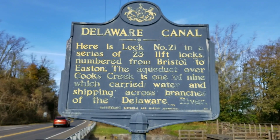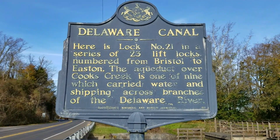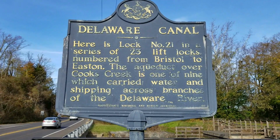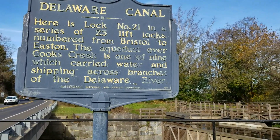Alright, so based on the sign here, this is going over Cook's Creek that the canal passes over. Total of 23 locks, and this is lock 21, so we're near the end of it. But this one has a great vantage point of it.